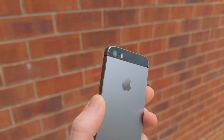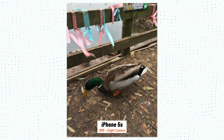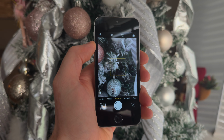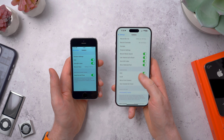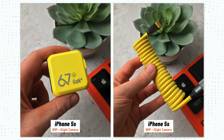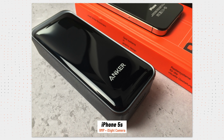There's no optical image stabilization either, it's all software based, so you do sometimes end up with a few blurry shots. There's no portrait mode, no Pro RAW. The camera settings page is pretty bare. The camera feels a lot more bare bones than we're used to. But with just the right conditions, you can get some pretty decent photos from this tiny camera. It is definitely still usable.